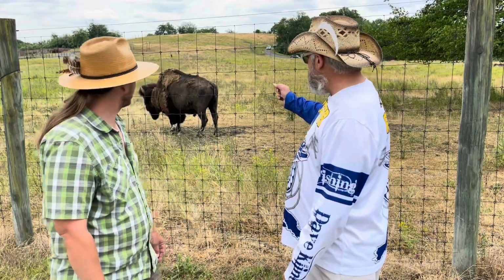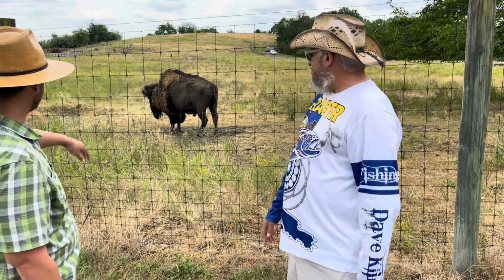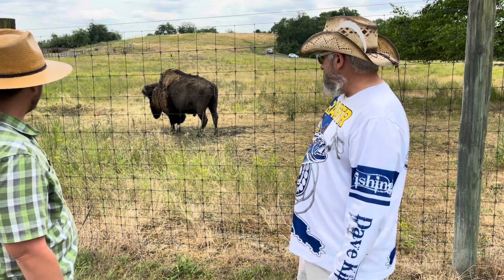Man, just the size of that thing. Yeah. Its horn and everything sticking out there. And the hump. You can see he's losing his winter coat. Yeah, see that? Yeah, amazing.